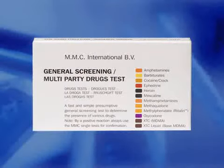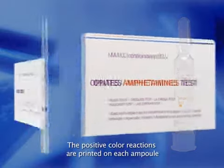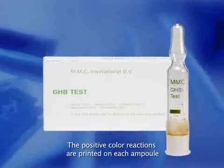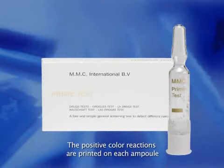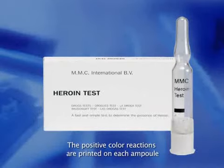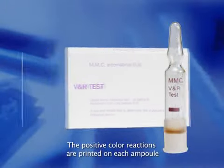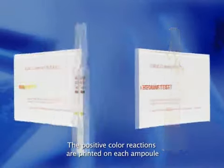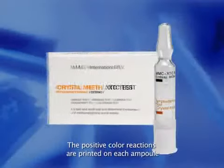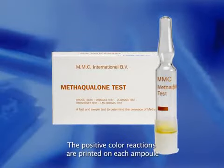Narcotics identification tests. General screening test. Cocaine crack test. Opiates amphetamine test. LSD test. Cannabis test. GHB test, gamma hydroxybutyrate. Prime test, general screening test. Pentazocine test, Talwin. Heroin test. Methadone test. V&R test, Valium Rohypnol. Ketamine test. M&H test, morphine heroin. Cocaine odor test. Crystal meth/XTC test, ecstasy MDMA. Methaqualone test. Oxycodone test.